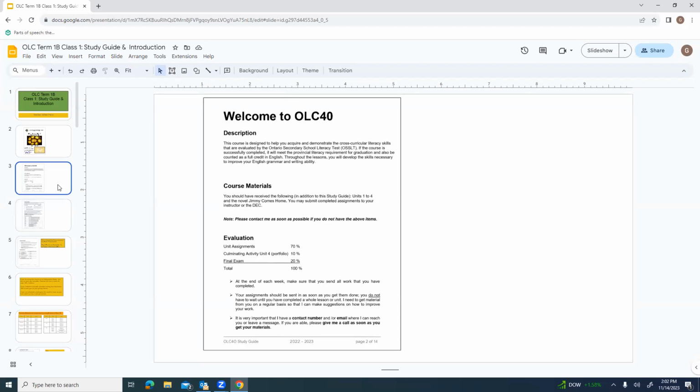Unit assignments. Altogether, all the unit assignments, and I believe there's 43, will add up to 70% of your mark. The culminating activity in Unit 4 is a literacy portfolio, where you gather up some of your assignments and reflect on them. And then the final exam takes 20% of your mark, and altogether that's, of course, 100% of your mark.